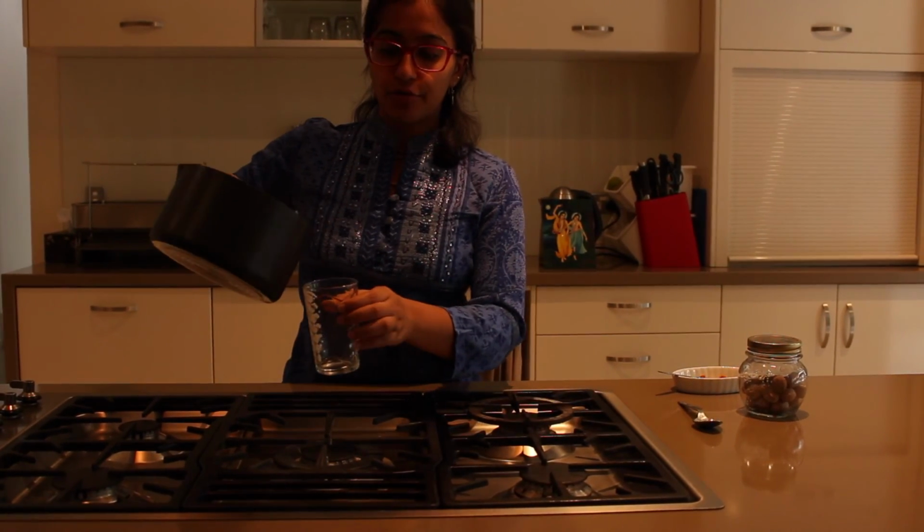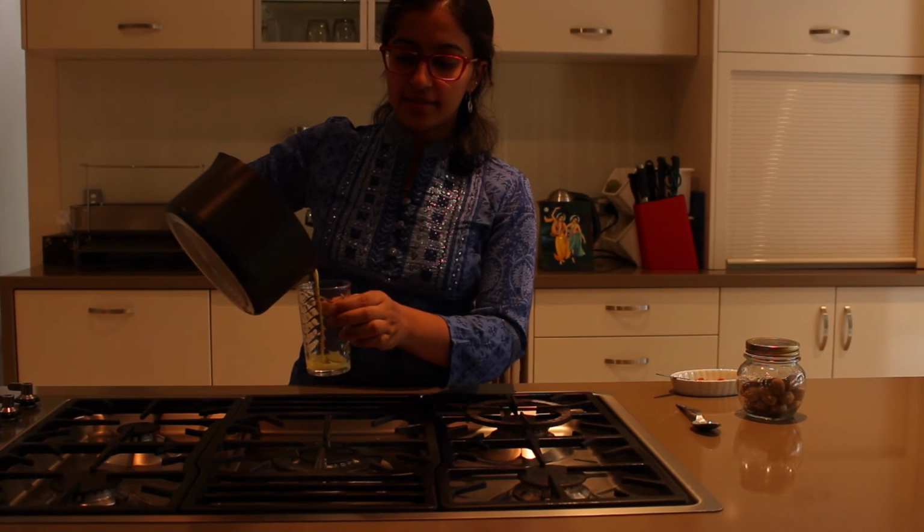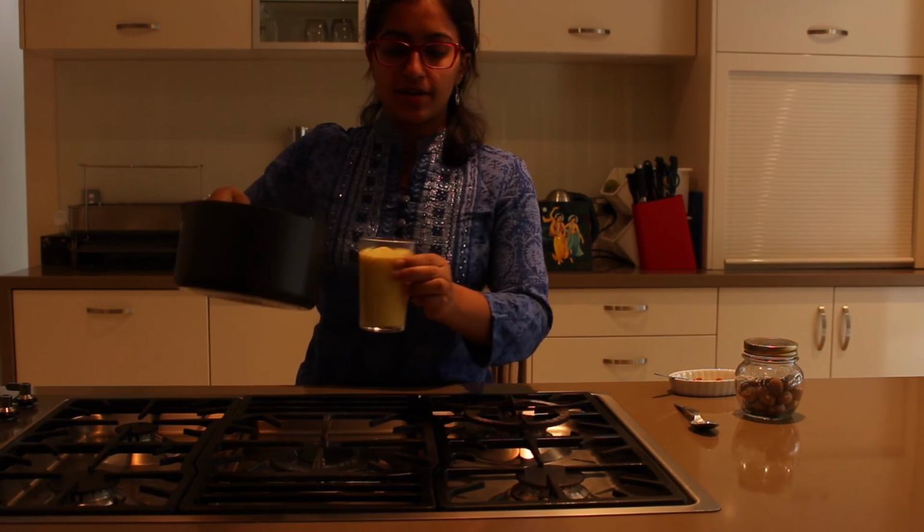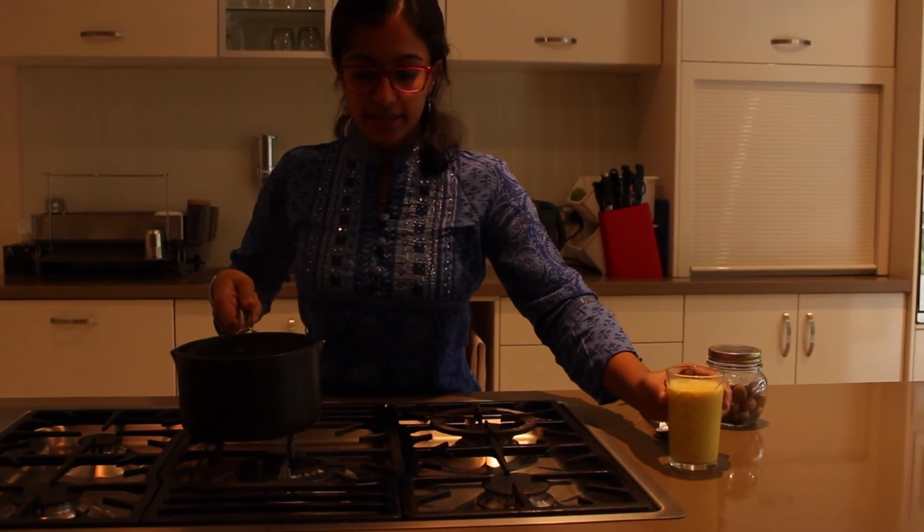So we've got the milk boiled through twice, and now put it in this glass for a nice cup of hot golden milk to have before bedtime to give you that great night's sleep.